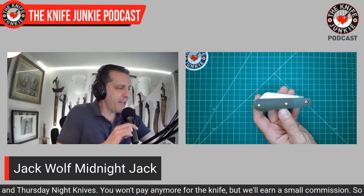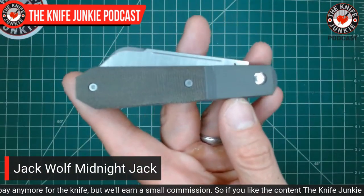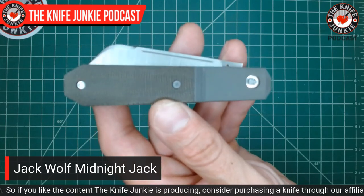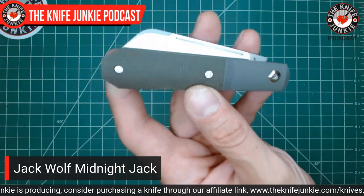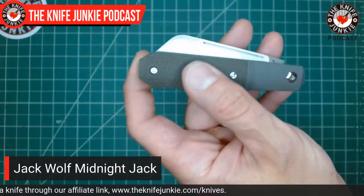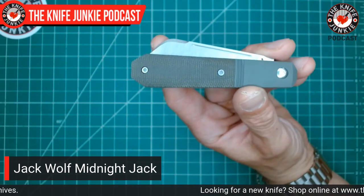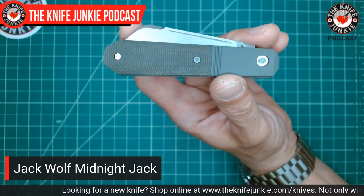But look at this. This is called a coffin handle Barlow. Now, coffin handle because of the shape. It's very evocative of a coffin handled Bowie. I'm sure that there is a history of coffin handled slip joints. I just always think of the Bowie when I see the coffin handles. I love the shape of this, very neutral, but squared off and kind of dramatic. The Barlow aspect you see in that extra long bolster.